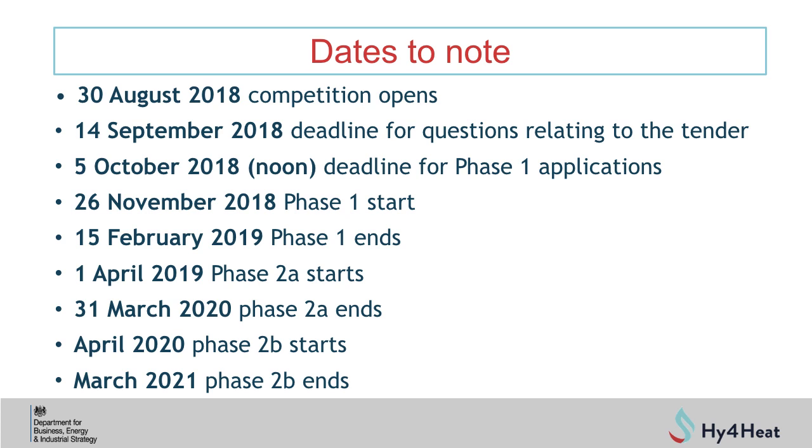This procurement process and phased competition has robust timescales. BEIS reserves the right to change this timetable, and any changes will be circulated to organisations who've registered their interest in tendering. Please make sure you've noted these dates and don't miss a deadline. A key date is the Phase 1 application date.